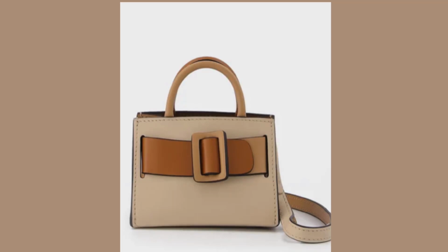So I actually bought this micro Boy bag, this cute little bag. I couldn't resist. I thought it was so cute.